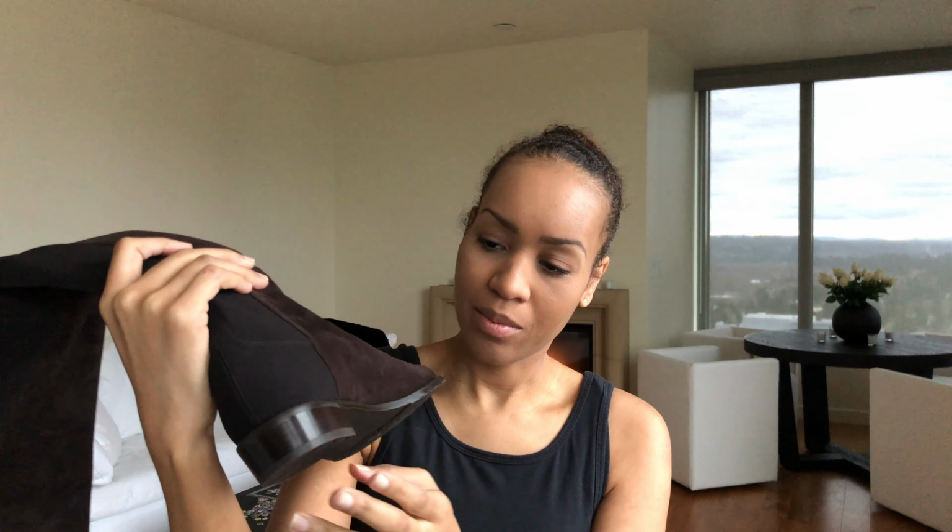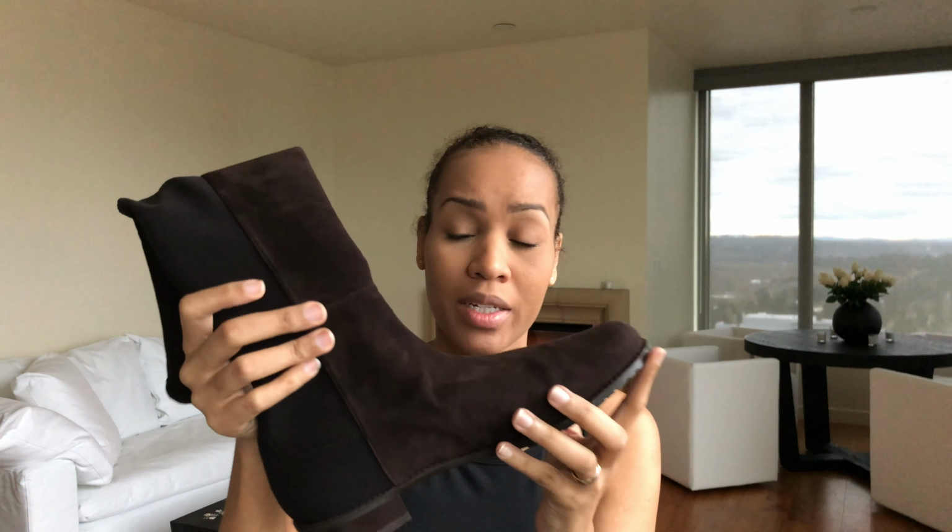And then the heel, I like that it's a flat heel. It has a little block, but they seem comfortable. I got these in 12 narrow. You know what, let me go on the website to see what it actually says, if it says anything that I'm not telling you about.